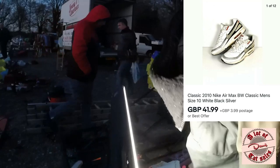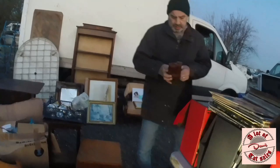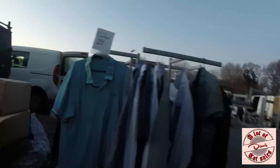Probably could have got more for them because I literally listed them up and within about 10 minutes they sold. So usually when you list things that quick and they sell that quick, it's because they went up really, really cheap. So I was happy, the buyer was happy, but I probably could have got more. So it is what it is, I guess. Still filled my pocket with cash.